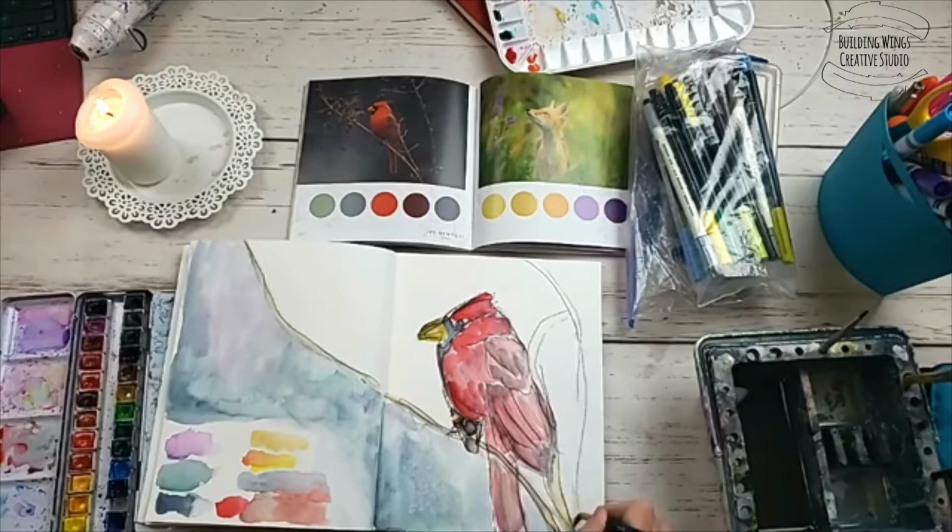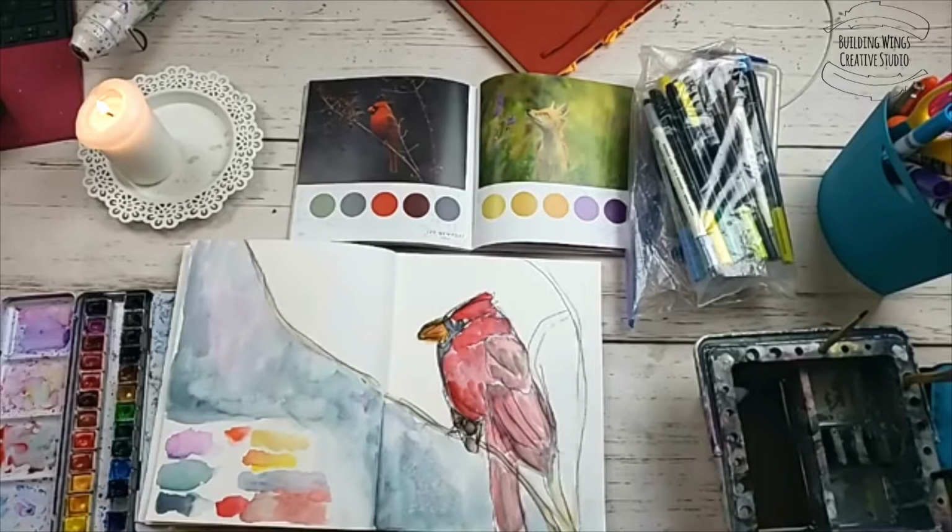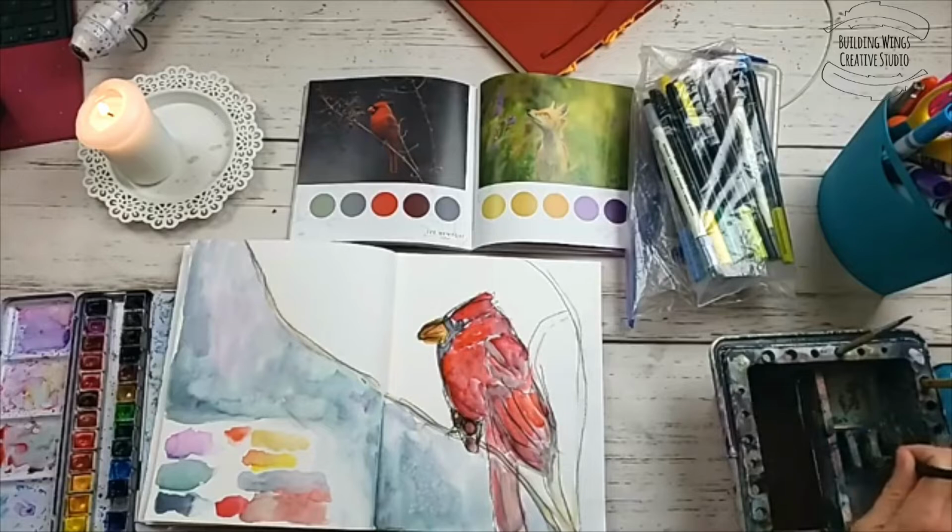Then as layers dry, you can go back and forth. So I'll go back between putting layers of red and orange onto the cardinal, as well as playing in the background. So now that the bird is going to need some time to dry, you'll see me hop over into the colors that I used for the background and add some splotches and dots to give it a little more interest. And if you can see it in the picture of the reference, there's actually berries there. So the splotches are meant to kind of represent the berries.